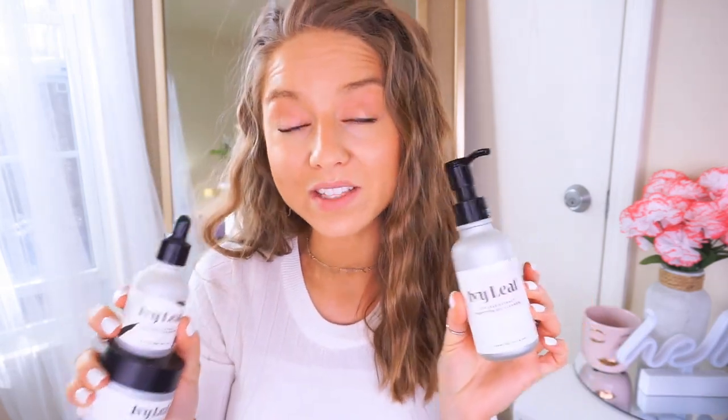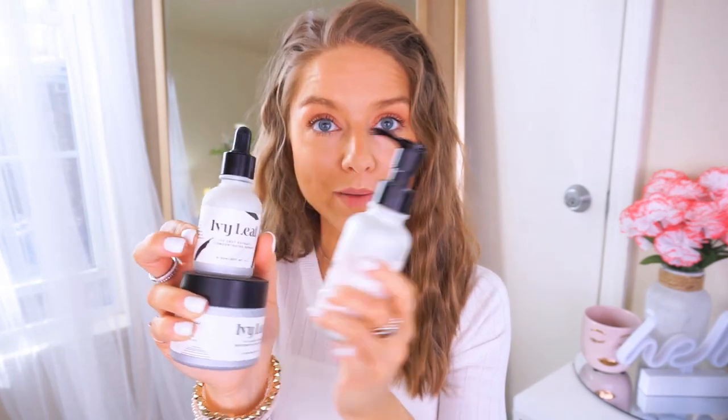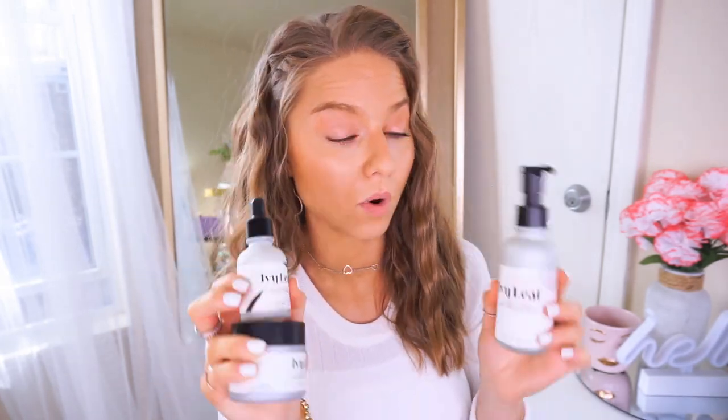And if you have really dry skin that's in need of a lot of moisture, I would suggest Ivy Leaf. Ivy Leaf is made with pure ivy leaf extract. It's super hydrating, helps to clear your skin, and it's so moisturizing and locks onto your skin. It feels amazing. It comes with the cleanser, the serum, and then the night cream. I've done a whole video on this, so I will link that. But this is definitely what I recommend for that dehydrated skin that really needs that glow and that extra hydration.